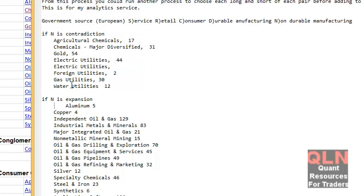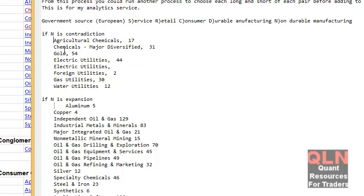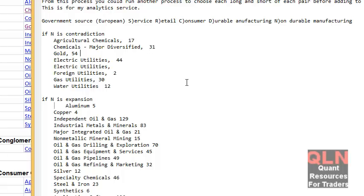But this is all initial testing, just to test, hopefully, to get the right optimal pairs for long and short. There could be better ways, and I'm sure there are. But for now, as I said, non-durable goes into contraction, and I've got all these different market sectors to scan.